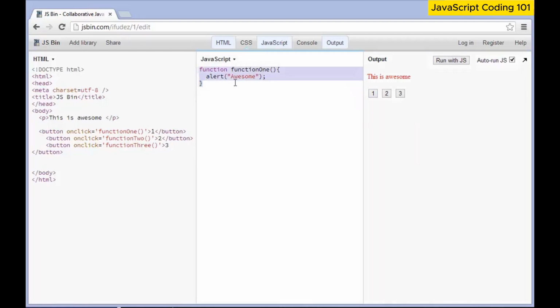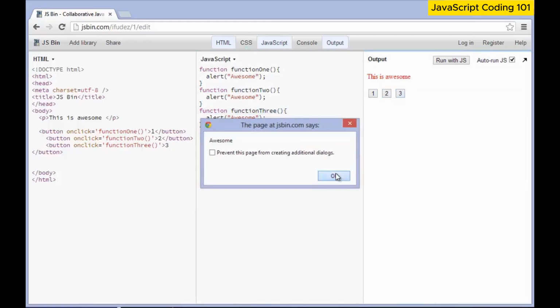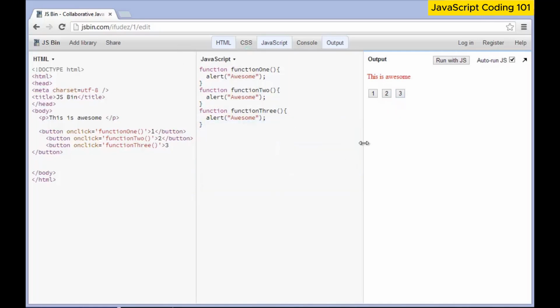Now, I'm going to copy this a couple times, just like this, and we'll call this function 2, and we'll call this function 3, okay? If we click any of these, we know that they say awesome, and then you can see that the browser tries to prevent this dialog from coming up. That's a safety feature. If you've ever gone to any kind of site and it gives you a pop-up, at least that was exploited 10, 15 years ago, and the reason is there's now something in there.